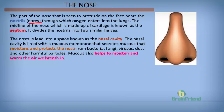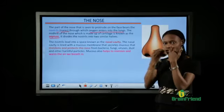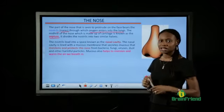Through these nostrils, oxygen enters into the lungs. Remember that you cannot live without respiring. You take in air, you take in oxygen, and release carbon dioxide. There's also a part of the nose called the septum. The septum is simply a middle line that divides the nose into the two different nostrils that we have.